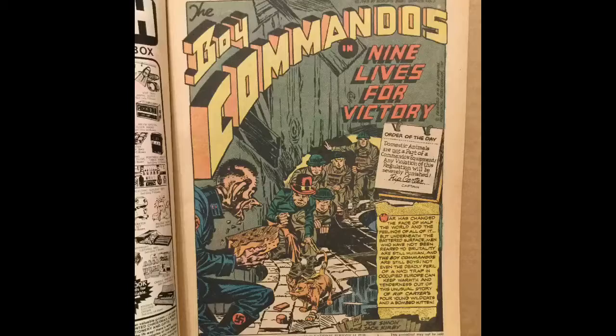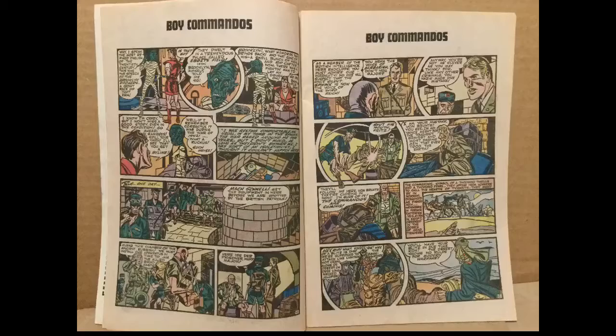So, now that we got that out of the way, let's check out some Kirby. Ready? Let's go with Boy Commandos number 1. So any way you want to slice it, this is a Jack Kirby first issue. Boy Commandos number 1 from 1973. It was originally published in 1942, I think. Yes, August 42. So, and reprinted 30 years later, almost. So I'll show you some pages.